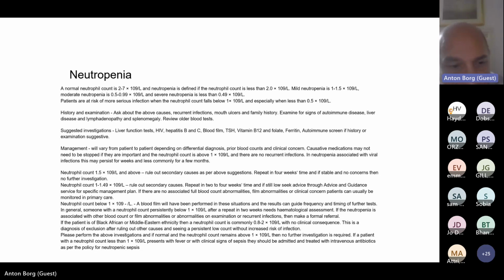If a patient has a neutrophil count of less than 1 and is presenting with fever or any signs of sepsis, that's neutropenic sepsis. Keep in mind that in around 20% of neutropenic sepsis, the patient is really poorly, but is so frail that they don't mount a fever. It can be normal or sometimes hypothermic. So if a patient has a neutrophil count of less than 1 with or without a fever, but there are otherwise signs of infection, that's an emergency. They need to be hospitalized for intravenous antibiotics.